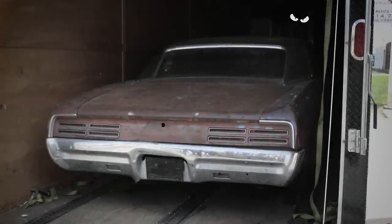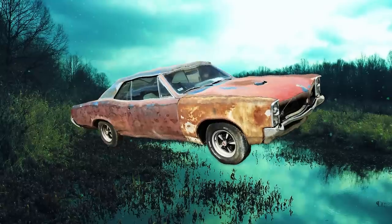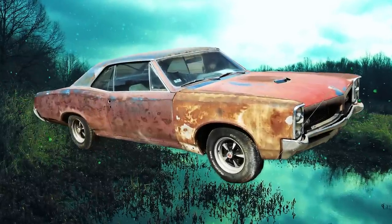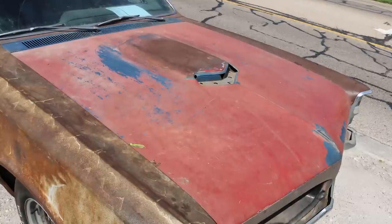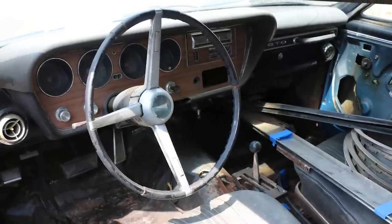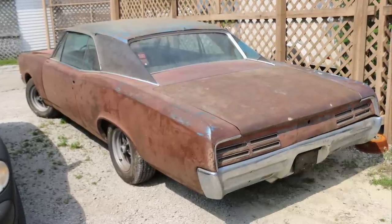When this 1967 Pontiac GTO arrived at the V8 Speed and Resto shop, it really looked like it had been dragged out of a swamp. I mean, it was rusty and crusty. It had patina, and not the good kind. It was wearing multiple colors. The interior was trashed. The vinyl top was smoked. It didn't run. It was a mess.